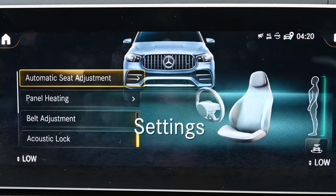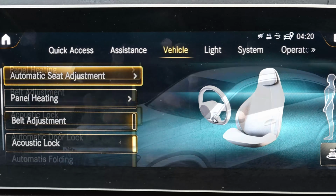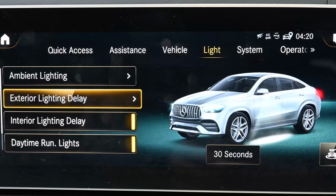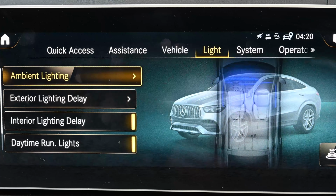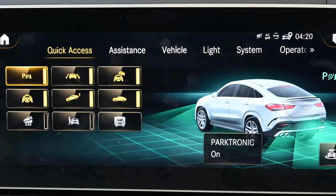Lastly, we have our car settings. This is where you are able to edit almost everything about the vehicle. You can edit the interior and exterior lights. You can edit the delay. And over here in quick access, we have our different settings.